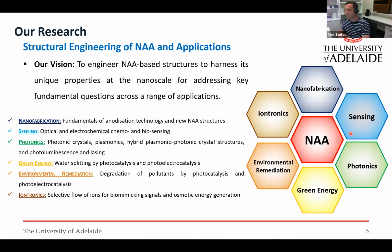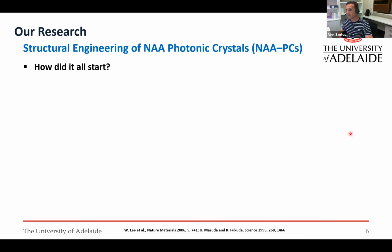But basically, it's about controlling the flow of ions along these nanopores and then generating ionic current rectification, which can be used for different applications as well, like sensing or energy generation, osmotic energy generation.